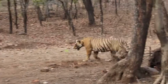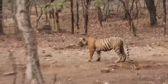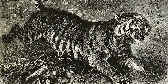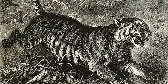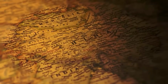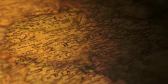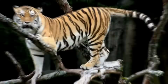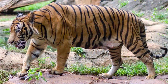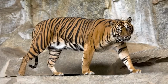Tigers have anatomy with over 600 muscles and a strong bone structure that makes them apex predators in their natural habitat. They evolved from their ancestors for almost 2 million years, continuously adapting to their environment. All tigers are native to Asia and belong to a single species, Panthera tigris, which has 6 subspecies: Siberian tiger, Bengal tiger, Malayan tiger, Indo-Chinese tiger, South China tiger, and Sumatran tiger.